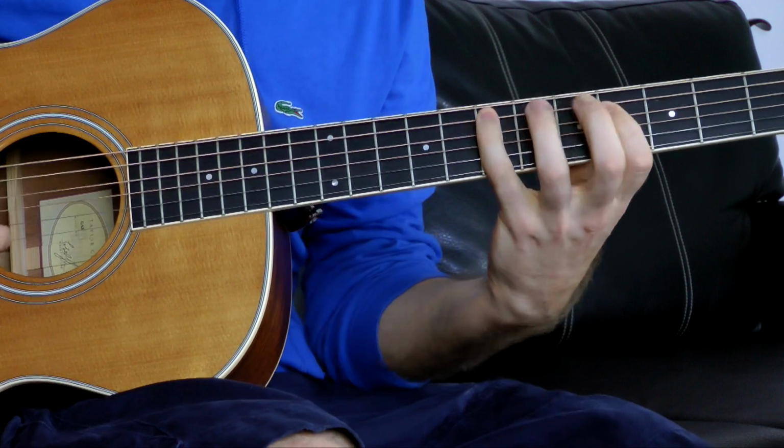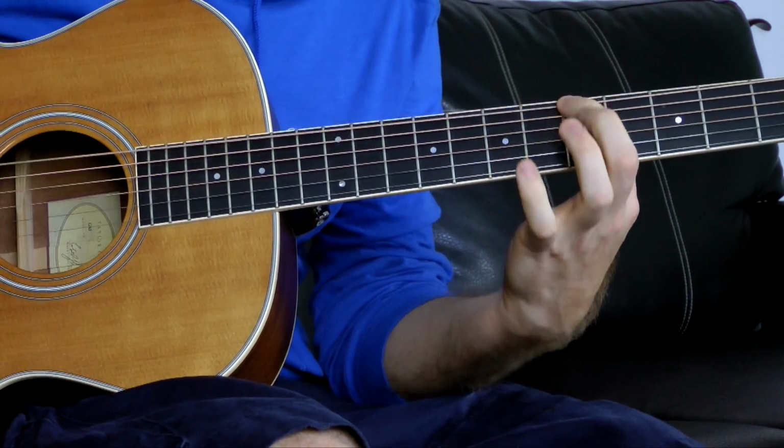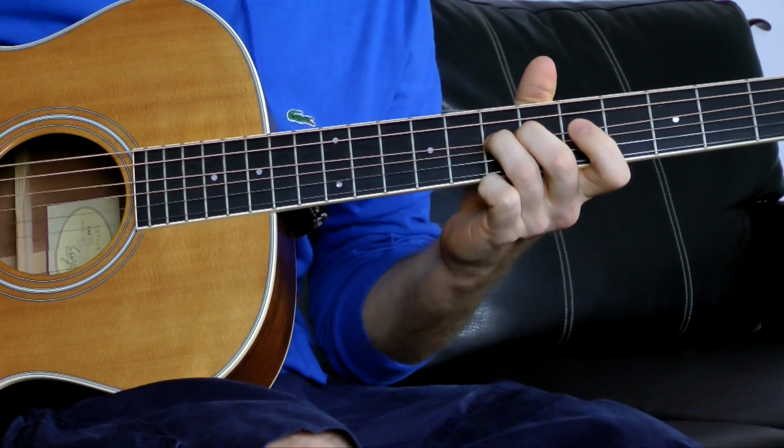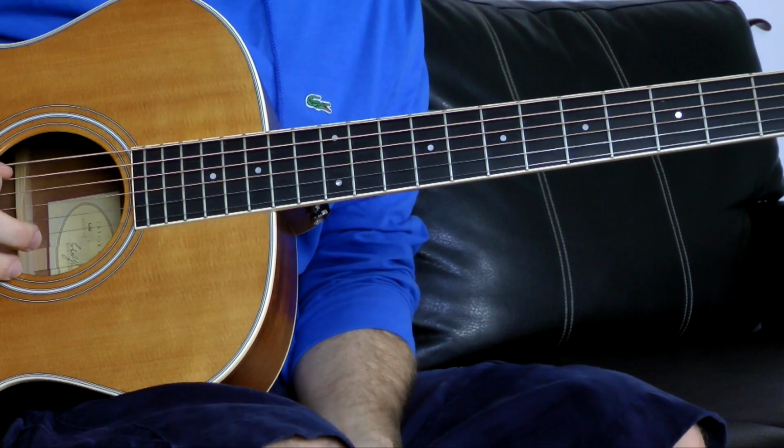1, 2, 3, 4, 5, 6, 7, 8. So 1, 8. The octave is the same. So I know this is an A. I know that this is an A. Now this trick still works on the A string if you were to root a note on the A string.